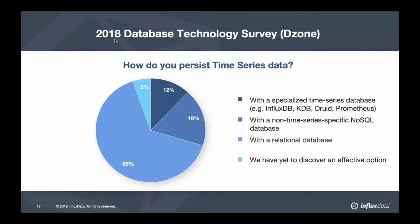So here is another survey. It's just showing you that people use what they have on hand, and they prioritize what they know about, what they are familiar with. But more and more companies and organizations are utilizing purpose-built time series databases for their time series. So here we see around 12% and 18% trying to use non-relational but not yet time series, but the majority is still trying to get by with what they have in-house.